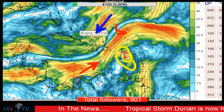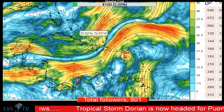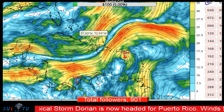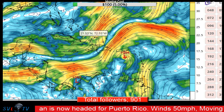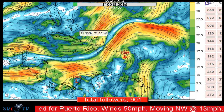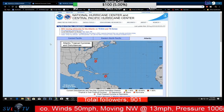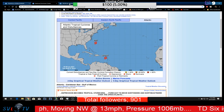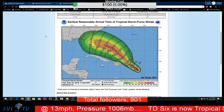Again, it's an upper air level low, and that's going to create that shear, which shear is always the bad thing. Great for tornado weather, but bad for hurricanes. I'll talk about that in a minute.